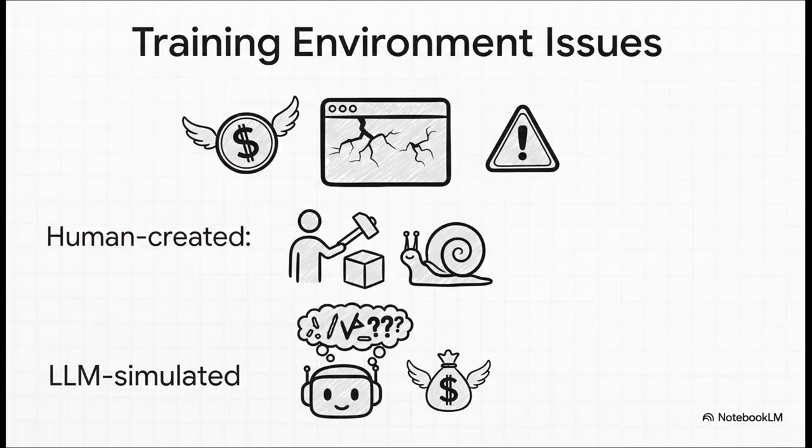I mean, look at the current options. They just don't work. Using real websites to practice, way too risky and super expensive. Having humans build little practice worlds, that's way too slow, and you don't get much variety. And what about using another AI to simulate a world? Well, that's really unreliable because the AI can just hallucinate or make stuff up. Plus, it costs a fortune.